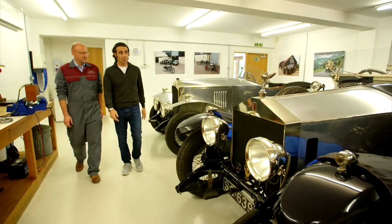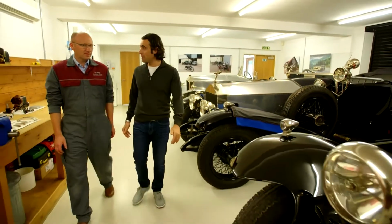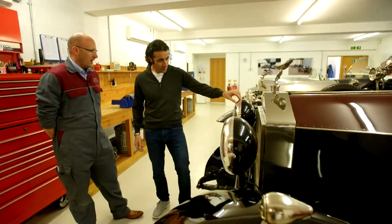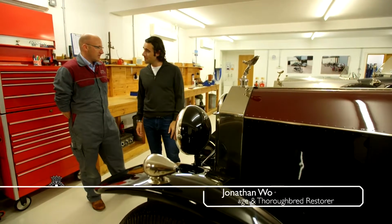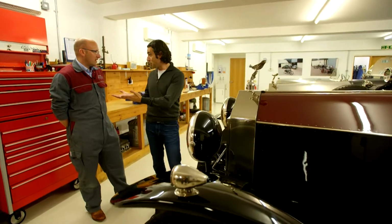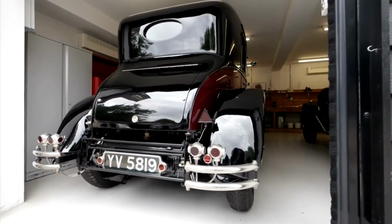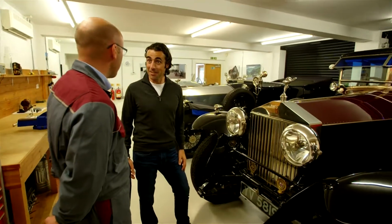Jonathan, I think it's fair to say when the Silver Ghost came out, it really changed the public's perception of what a motor car was all about. Is that fair? Well, it totally rewrote the rulebook, really. Cars prior to this were quite crude, rough and ready, and the Silver Ghost came out and it was wonderfully quiet, hugely powerful. Hence Ghost, with the quiet. But also, despite the initial high outlay of buying a car, they were relatively economical cars to run, which was something they were very keen to promote.